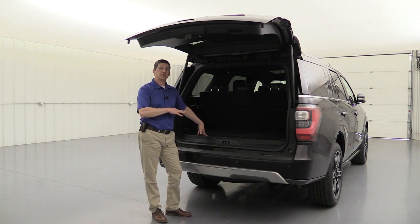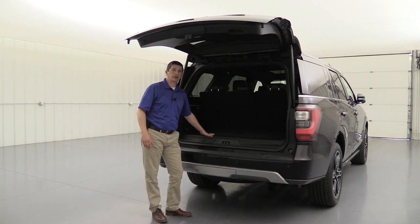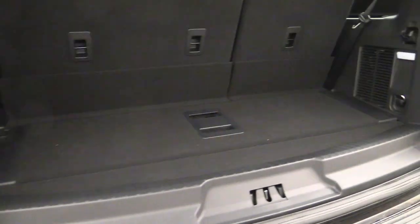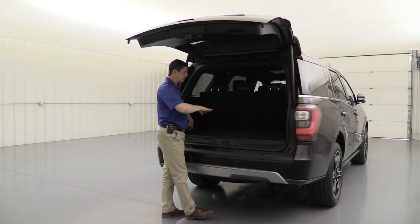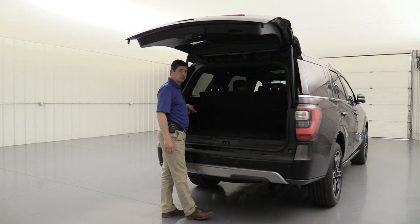So what's great about this, even if you get the regular length like this one here, is you're also going to get this cargo manager. It is a kind of shelf divider system. It is going to use those hooks that we talked about earlier, so you can put the cargo netting in or across there to keep things together. But its main purpose is for the shelf.